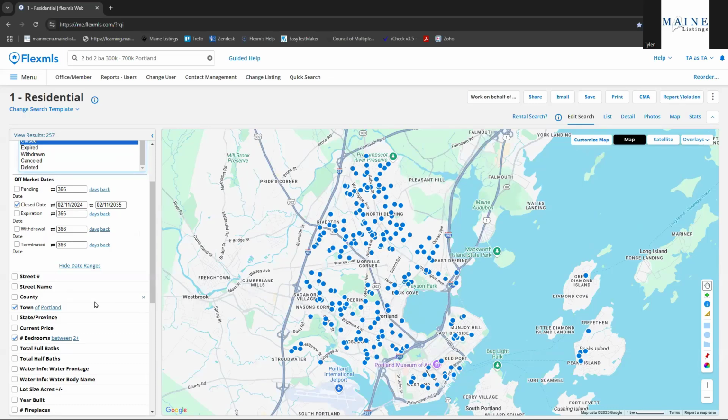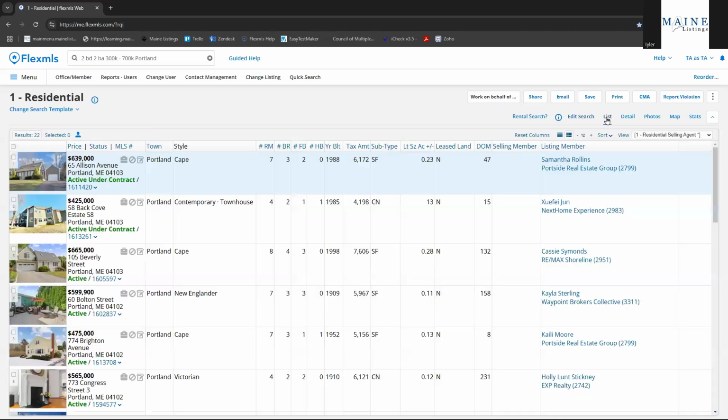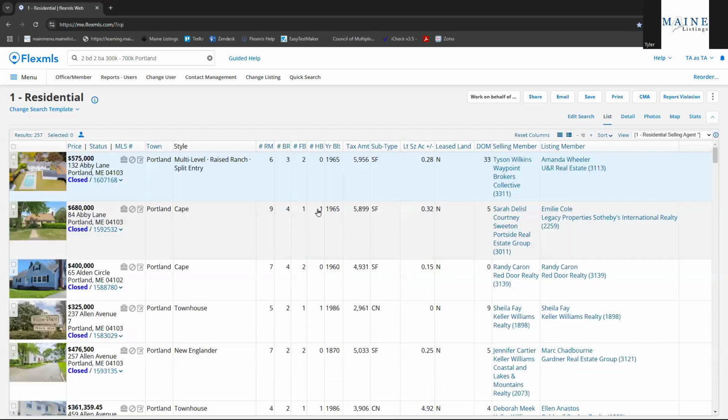So this might not be the best way to find comps, but let's pretend I'm looking for comps for an upcoming listing. I'm just going to close the last year in Portland, and I'm looking for the list tab up here on the top right. Even though I have a lot of listings, if I was truly doing a comp, I would probably reduce the amount of time looking back to the close date. Maybe I'd be a little more specific with my criteria. Again, I'm just making this up.